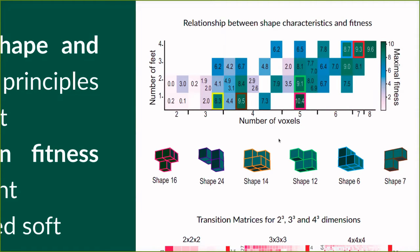Here, we have the results of some basic features of the shape, the number of voxels, and the number of voxels touching the ground that we called feet. Each of these squares represents a shape and it is colored using the maximal fitness that a robot of this shape has acquired. These results show that in most cases, a large body is better, or it is better to have 2-point contact with the ground.